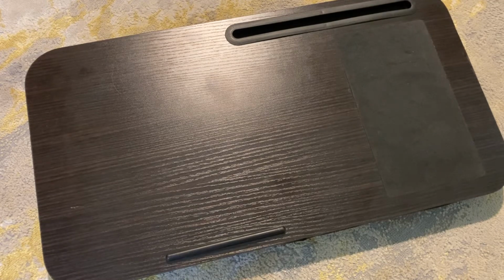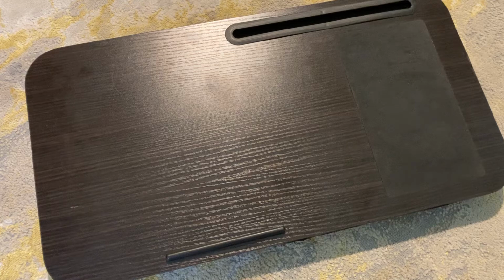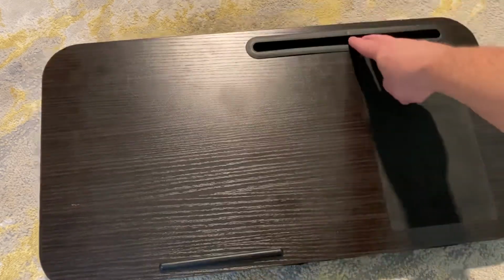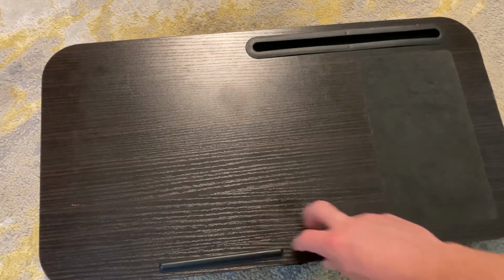Sometimes you guys know that I do some reveals on products that really make my life better. And I've had a lot of different kinds of desks and whatever, but this one is a lap desk for laptops with an area that you can rest your phone. You can put your phone in the grip there. I stick my pens there as well. And an area where you can use your mouse. And I got to tell you something, this is the best one I've ever gotten.